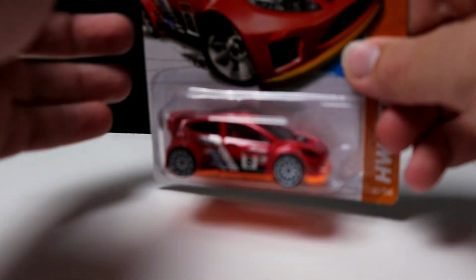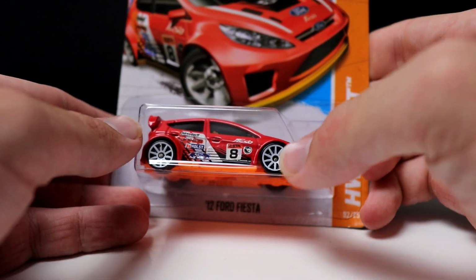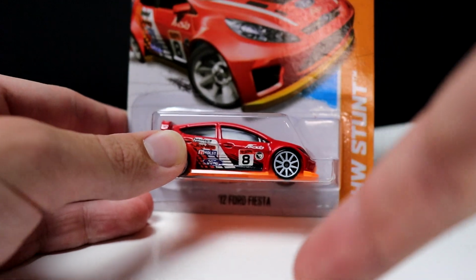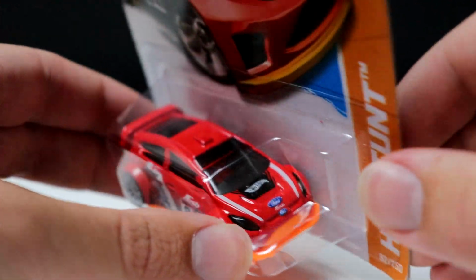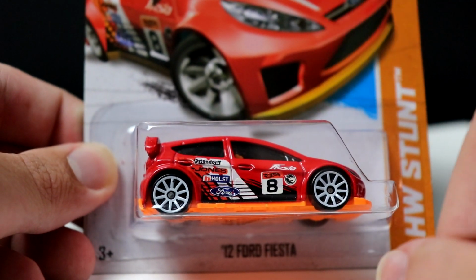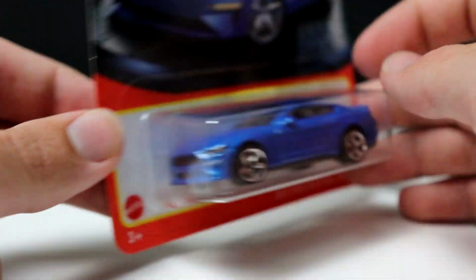Next up on my list, I'm going to go through some of just the regular models, the $1 models that I purchased for more than $1 for most of them. So first off, we have a 2012 Ford Fiesta. This was a regular treasure hunt, as you can see by the logo on the side there. Very nice casting. I love the Ford Fiesta. I own a Ford Fiesta, and this was a color variation I had not had yet, so I decided to pick that up.